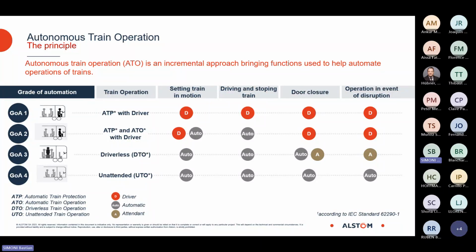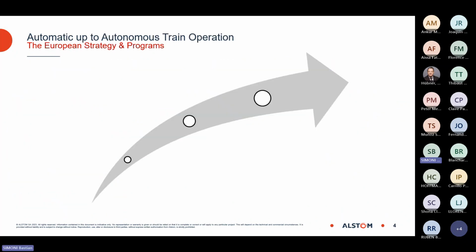This is not a reality today because of the challenges we already mentioned before in the presentation, and I will also mention here. So here we are speaking about GOA, the what, which is ATO, and then the way. Of course, ATO is something that is of great interest for the European Commission because of interoperability. So this is something that we need to understand in the context of standardization and the European strategy. Of course, at the beginning of the railways, GOA 0, this was driving on sight. So here, interoperability was not a topic. We have driver changes at the borders and so on.